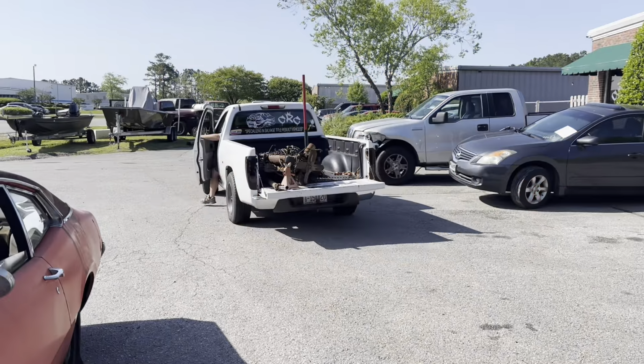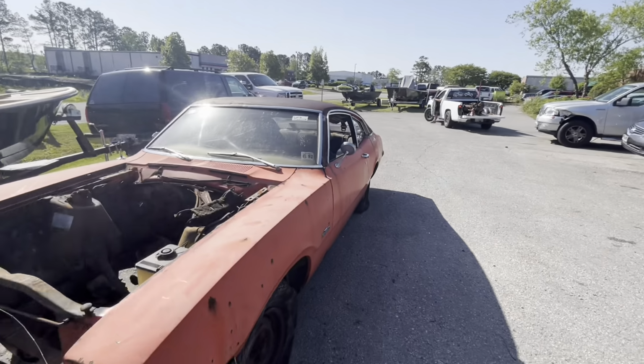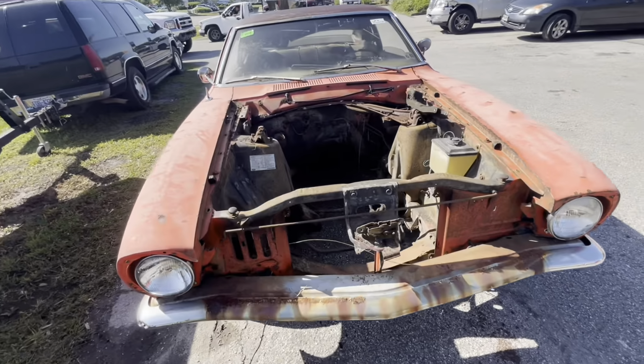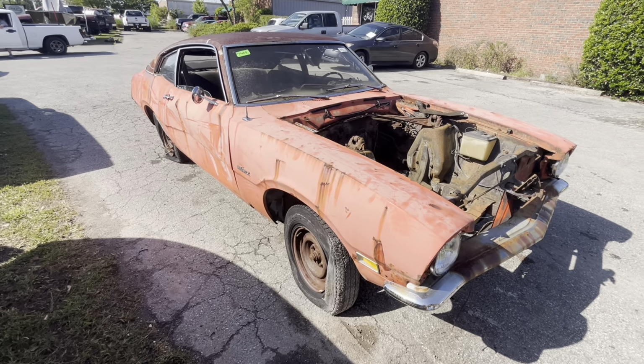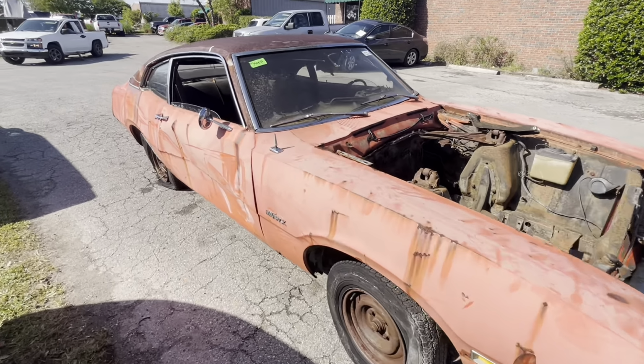So we got the motor out. We're gonna put it around back and put it for sale. And now we can get this bad boy to the house and not have to deal with working around a motor and transmission. It takes a little bit of weight off of it also, so it's a little easier to maneuver while we figure out what we're gonna do with this thing, because I'm still not 100% sure yet.